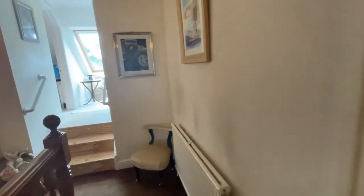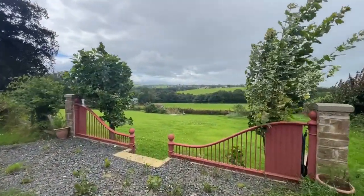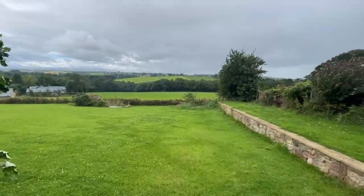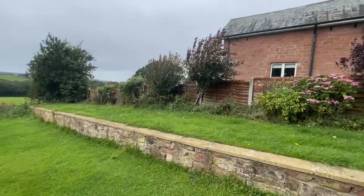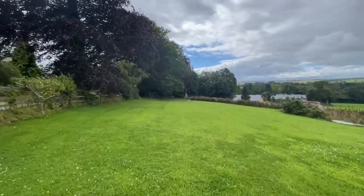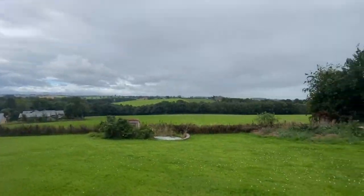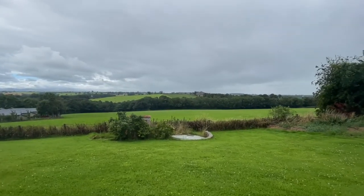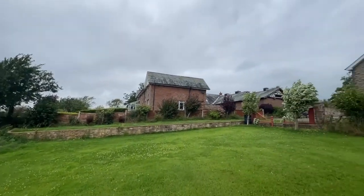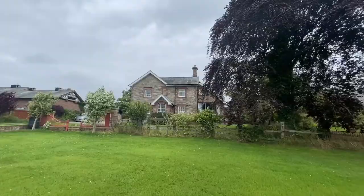So I'm going to take you back down the stairs and we'll have a little look out in the garden, albeit it's very blustery today, but I want to show you all that the garden has to offer. So you will see we've got some walled areas here which essentially just give you the boundary of this large paddock space. So the paddock extends right down to this corner, and you'll just see that the views out the front of this property are exceptional. If we look back at the property, you see it's a grand looking house, and it's elevated, so it's in a great position to get all these views.